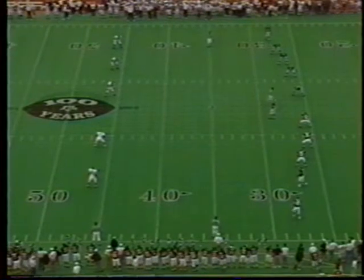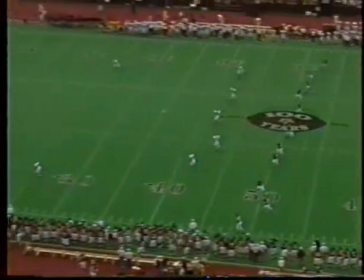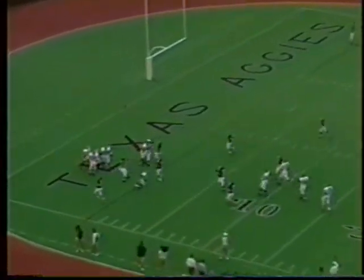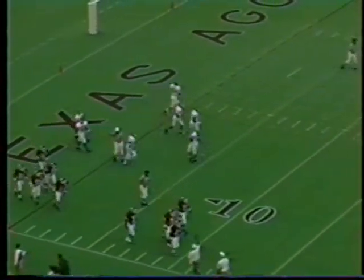When we're about to get this one underway, we'll see the Aggie defense first against the Oklahoma offense. Here's the kick. It's a classic Cruz kick, end under end, in the end zone, taken by Johnson, down on one knee, right on the E in Texas, here on the near side. So here we go. Let's see how this one plays today.